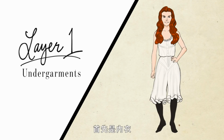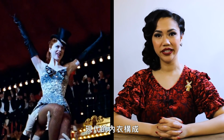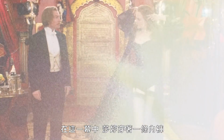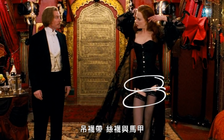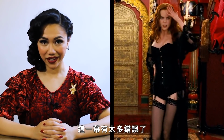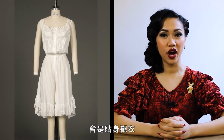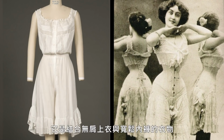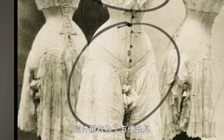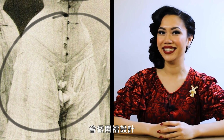First, the undergarments. Zateen's look is basically made up of modern undergarments. In this scene, Zateen is wearing panties, a garter belt, stockings, and a corset. There is a lot of inaccuracy here. Instead, the first thing a can-can dancer of this period would put on would be a combination. It is literally a combination of a chemise and drawers. This garment would feature a split crotch for convenience.